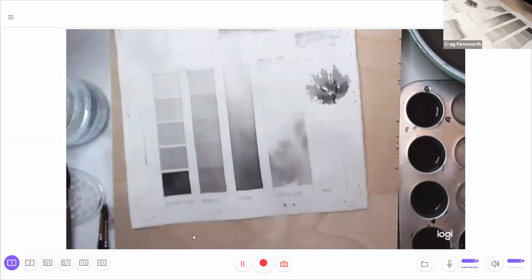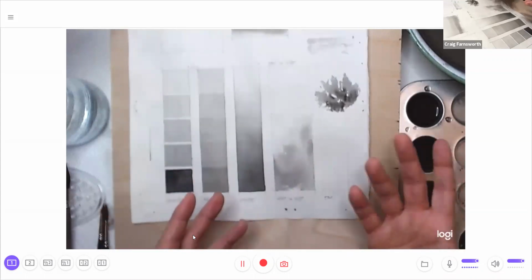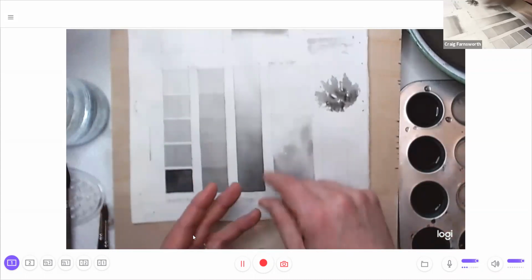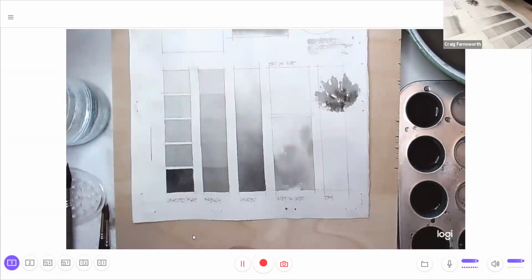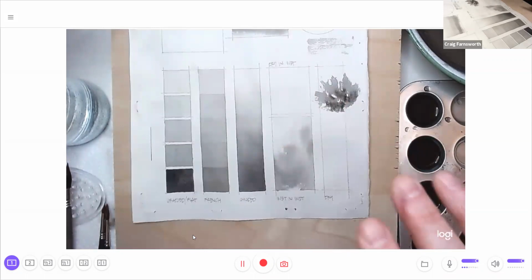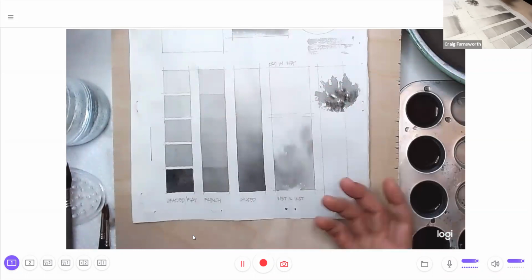If I need to transfer a very complex drawing, though, you can use a light table, or the one I've been working on today. I drafted that one. But either of those will work well. You can also use some sort of document camera and project down and draw that way if you want to. So those are all methods.